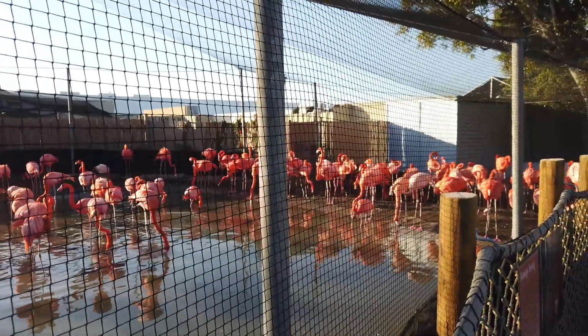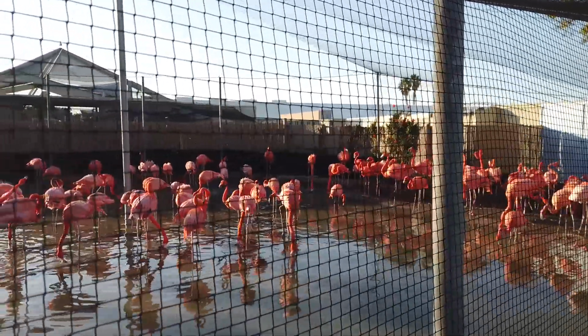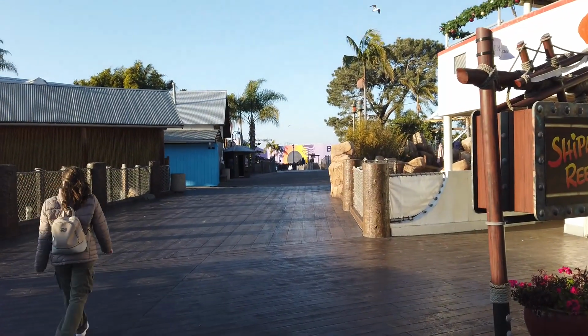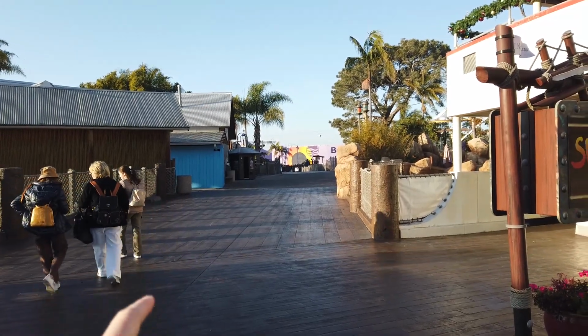There was a sign over by Shipwreck Rapids saying that the flamingos are over here now, because we didn't see them over by Manta. Definitely a smaller place. We're pointing out how a lot of stuff is closed, like that shop over there, but maybe because it's a weekday. However, the shop is boarded up.